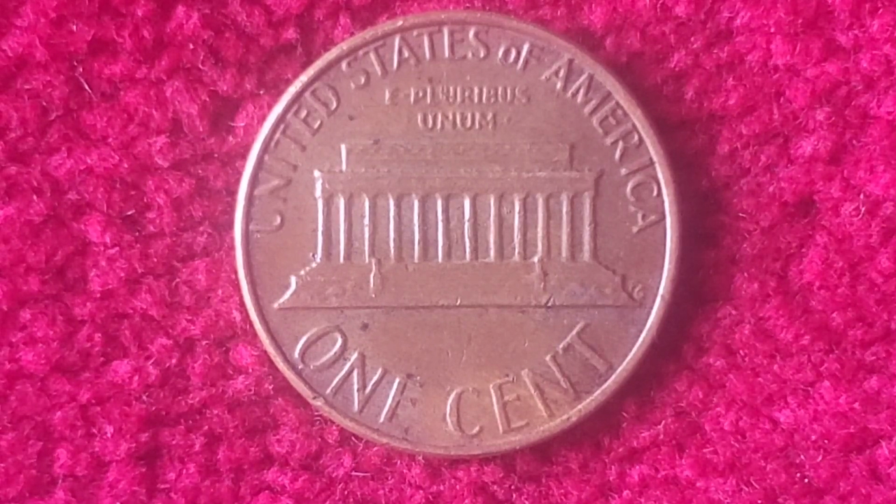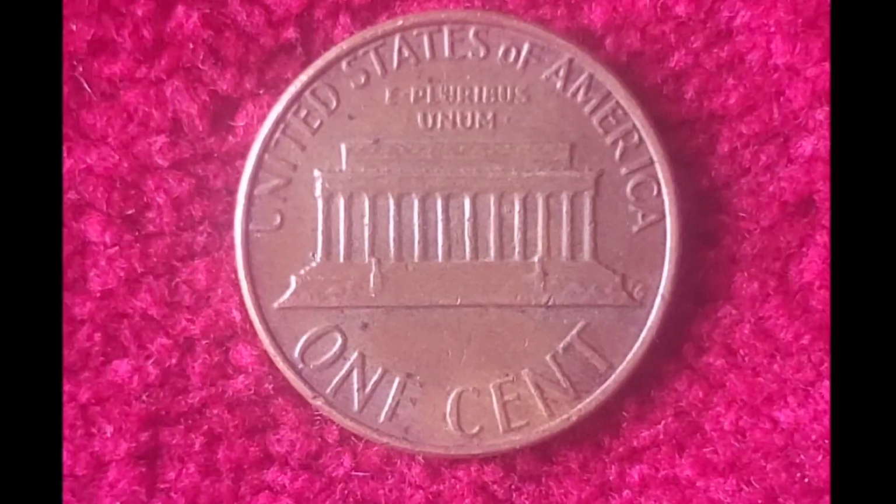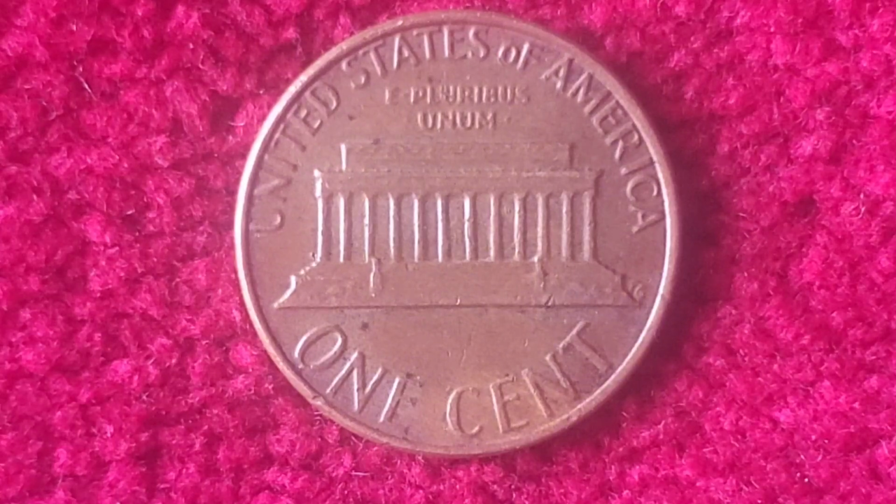Record sales and notable high-value transactions. There have been several record sales for 1982 pennies in recent years. For example, a 1982D small date copper penny with a high grade sold for over $8,000 at a Stacksbowers event. These record sales highlight the ongoing interest and demand for rare pennies among collectors.